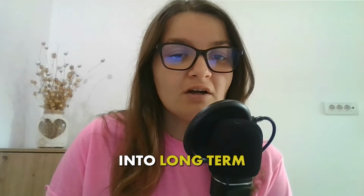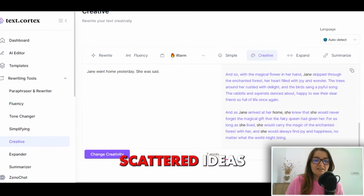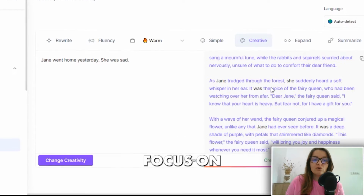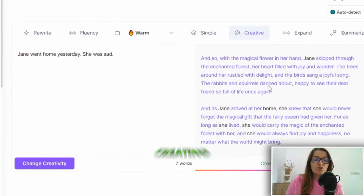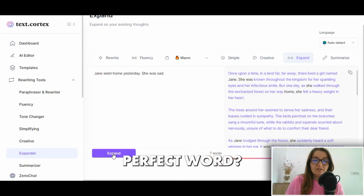If you're into long-form content, you'll love the long-form creation tool. It helps you turn scattered ideas into polished blog posts or articles so you can focus on what truly matters, creating exceptional content.